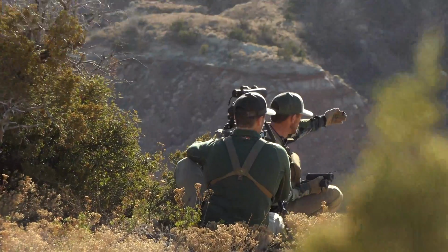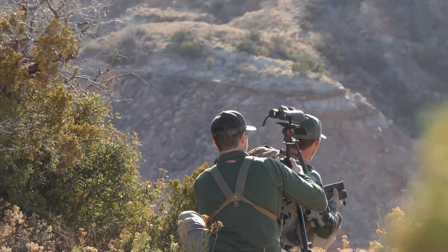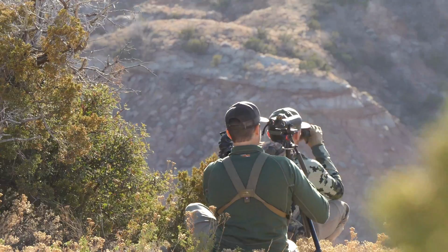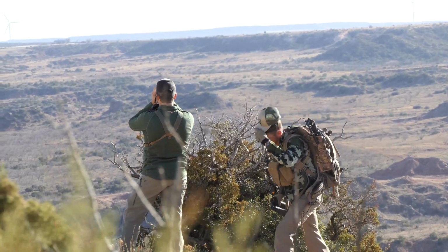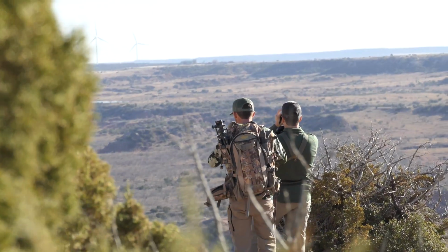The white comes down real far. There's a ewe standing on the edge of that freaking cliff. Those all look like ewes. Damn sure I haven't seen her out yet. Is our guy still there?